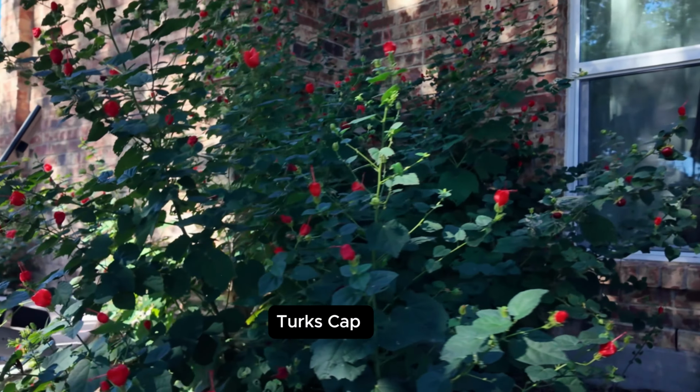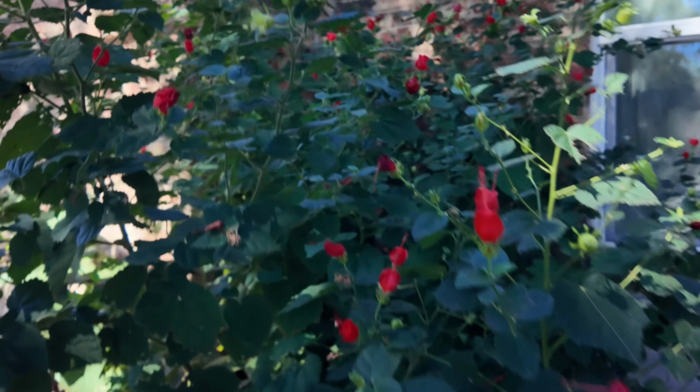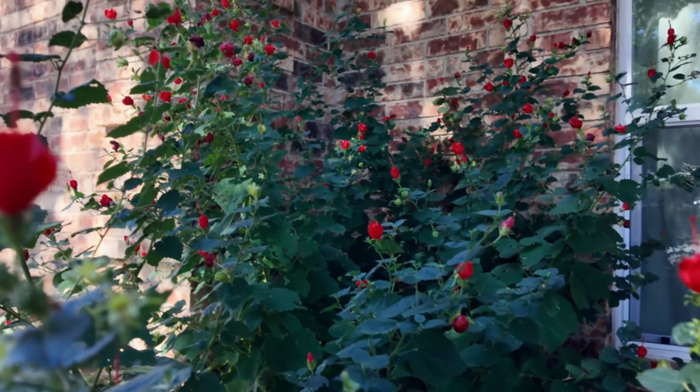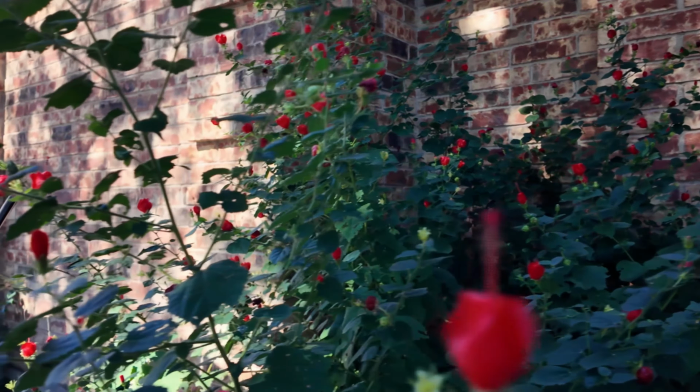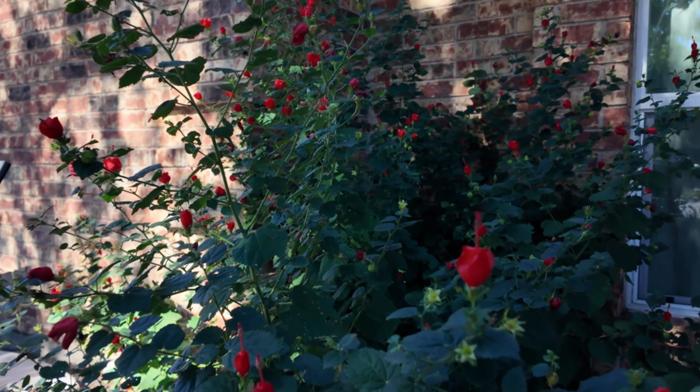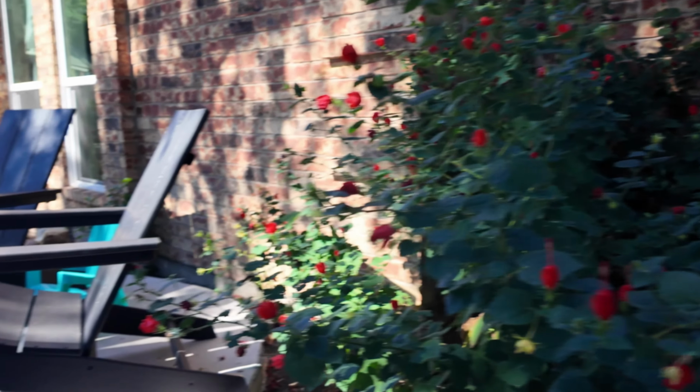Like I said, here's some Turk's cap. These have really taken off. It's part of the hibiscus family. It's a top 3 favorite plant of mine. It tolerates heat, it tolerates drought, it tolerates wet soils. It can put up with just about anything Texas throws at it.